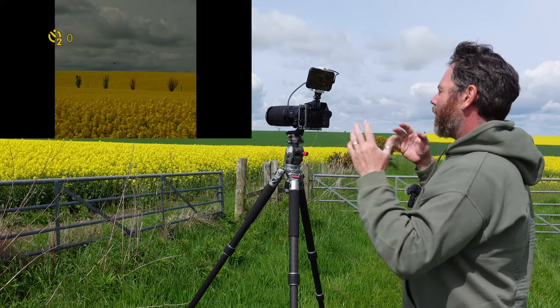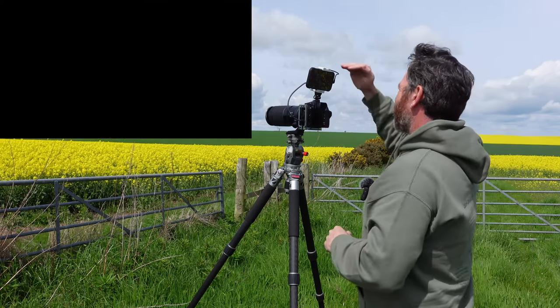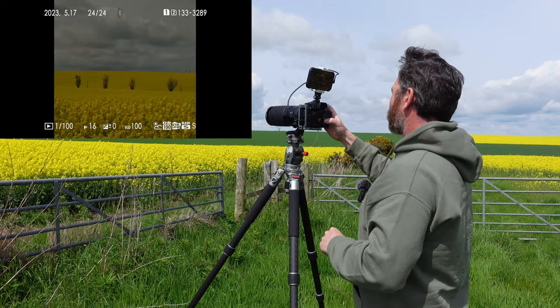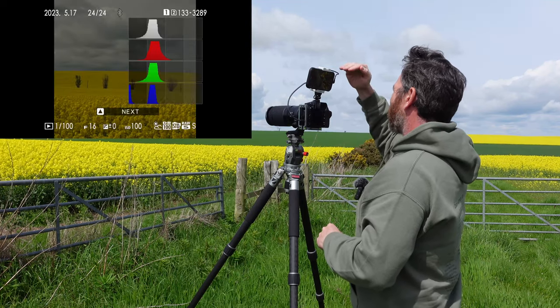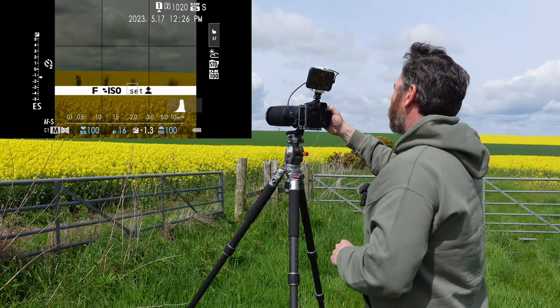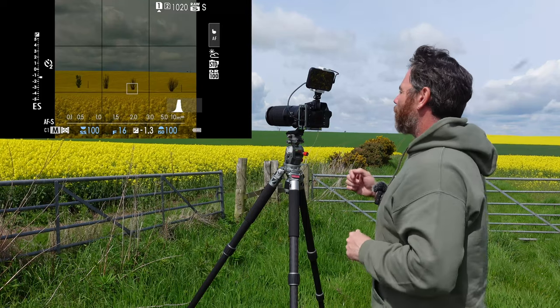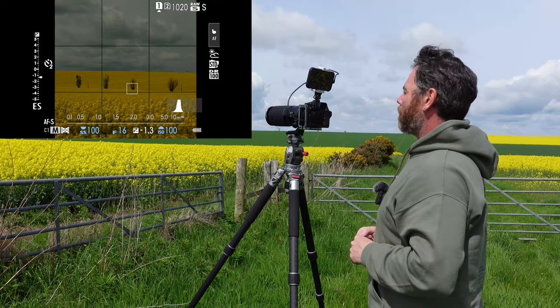Now that we've got even light across the whole scene, I'll just check what that looks like. And yeah, that's looking nice. Just again, make sure nothing's blowing out. No, it's great, that's spot on. So hopefully I'll pop that shot up for you now, and then I'll show you the next shot further down the road here next.